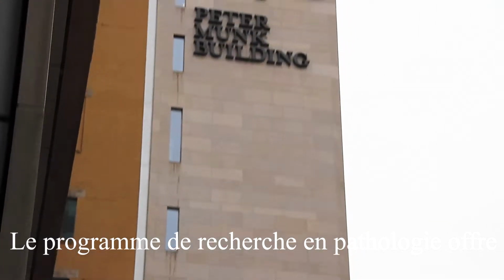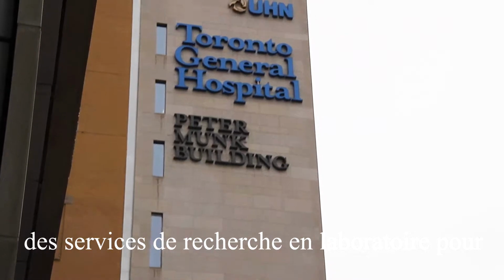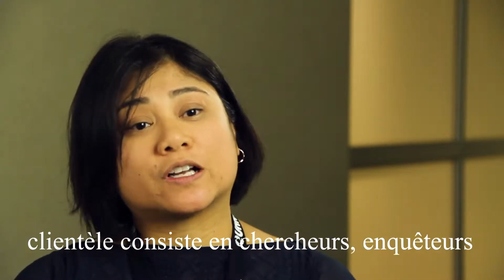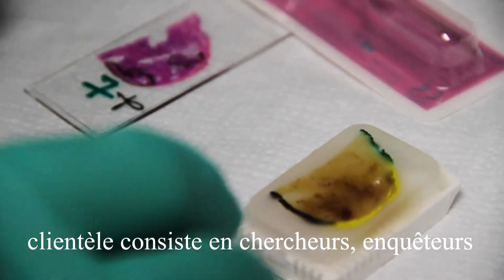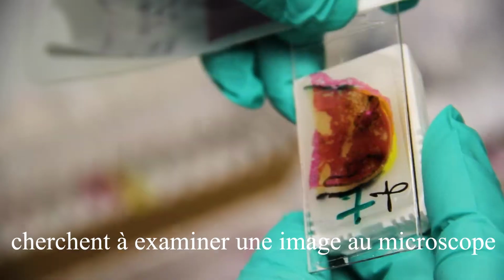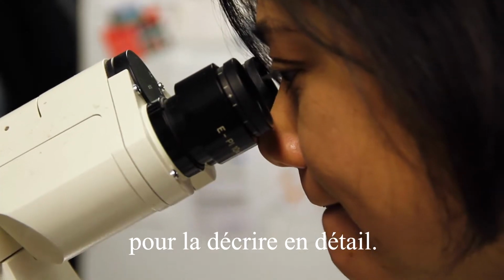The Pathology Research Program is a research program that's a service lab for histology services. So basically we service a lot of our clients that are researchers, principal investigators, doctors, or sometimes just students looking for putting an image under a microscope and putting words to it.